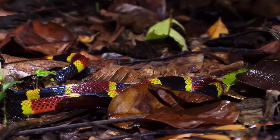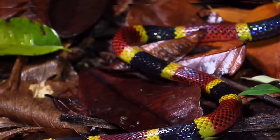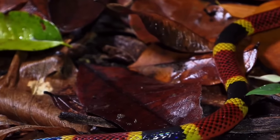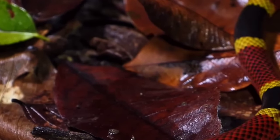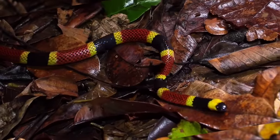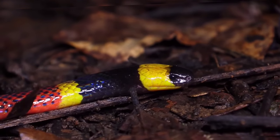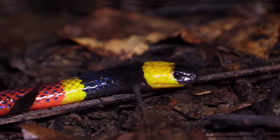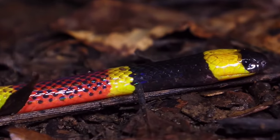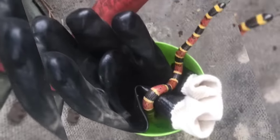The Texas coral snake has a similar color pattern to other coral snakes, featuring alternating bands of red, yellow, and black along its body. However, the Texas coral snake is relatively small, typically measuring between 20 to 30 inches in length. The venom of the Texas coral snake is highly potent and neurotoxic, affecting the nervous system and causing respiratory failure if not treated promptly.